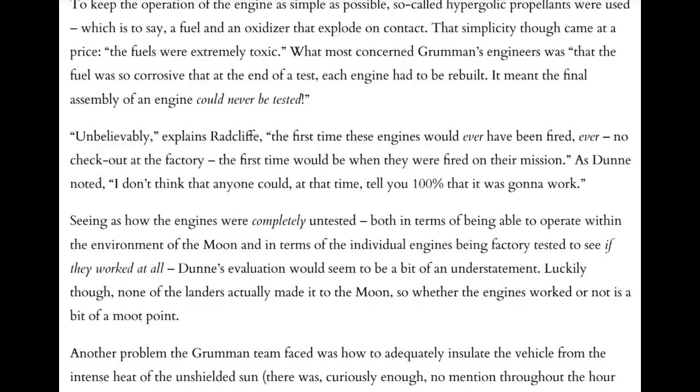Unbelievably, explains Radcliffe, "The first time these engines would ever have been fired, ever, no checkout at the factory, the first time would be when they were fired on their mission." As Dunn noted, "I don't think anyone could, at that time, tell you 100% that it was going to work." Seeing how the engines were completely untested, both in terms of being able to operate within the environment of the moon and in terms of the individual engines being factory tested to see if they worked at all, Dunn's evaluation would seem to be a bit of an understatement.